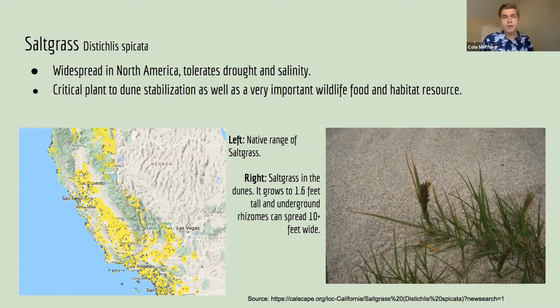And this is, again, another one that spreads horizontally, and this is actually a species that doesn't just send out leaves and branches on the surface or stems, it can actually spread underneath the sand and really stabilize it from below. So saltgrass is just a really important species, and those underground rhizomes that spread underneath the sand can spread for 10, 15, 30 feet. That grass can continue growing underneath and spreading and taking root and stabilizing those dunes.